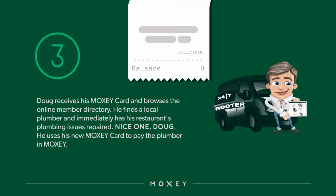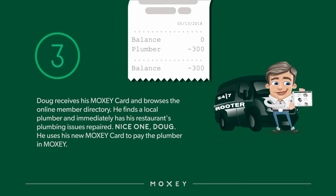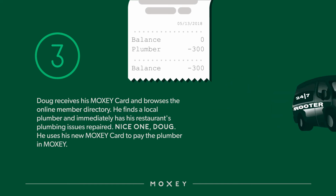Doug receives his Moxey card and browses the online member directory. He finds a local plumber and immediately has his restaurant's plumbing issues repaired. Nice one, Doug! He uses his new Moxey card to pay the plumber 300 Moxey dollars. His Moxey balance is now minus $300.